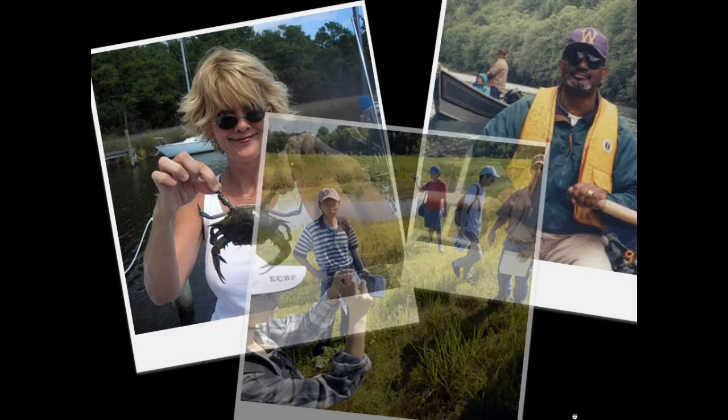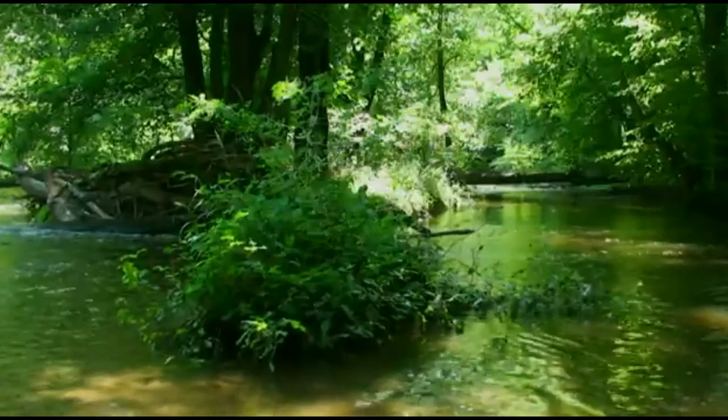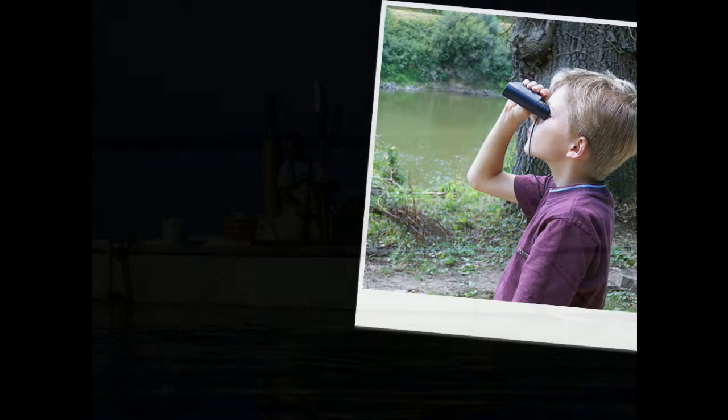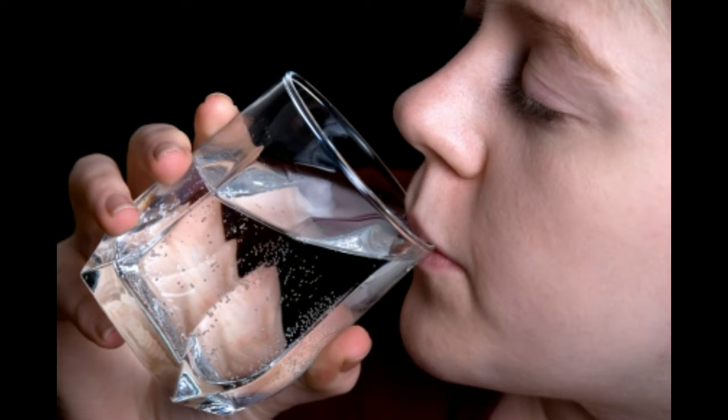Today, you'll be teaming up with scientists in Virginia to evaluate the health of streams and rivers that feed into the Chesapeake Bay. Why is this important? Well, the Chesapeake Bay is home to over 3,600 plant and animal species, many of which are important to humans. For example, people fish for oysters, crabs, and lots of different kinds of fish. It's a place for bird watching, fishing, hunting, and boating. It provides clean drinking water to the 17 million people who live on its shores, and also contains two of the biggest ports on the East Coast.